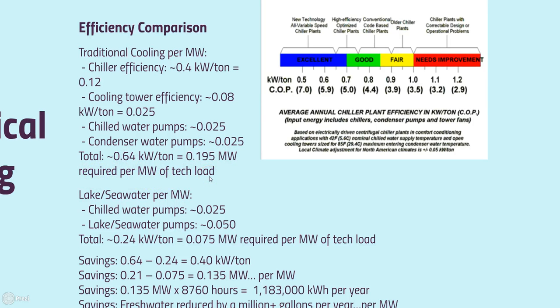Now tech load, all we're saying is technically how much load do we have in a building that we need to remove. That load might be coming from people, that load might be coming from outside, the sun, or might be coming from equipment that's inside or an industrial process. So per megawatt, again, we're looking at almost 0.2 megawatts per megawatt of load.